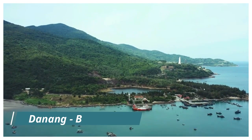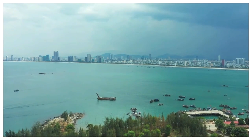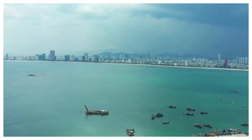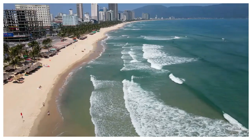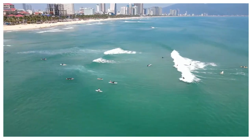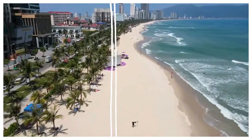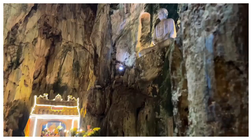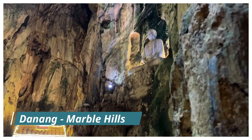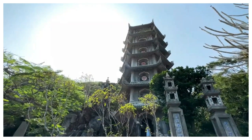If you are a beach lover, you will be amazed by the pristine coastline and crystal clear waters. Some of the most popular beaches in Danang include the Mai Khai Beach and the Non Nuoc Beach. These beaches offer a wide range of activities such as swimming, surfing and sunbathing. One of the must-visit places in Danang is the Marble Mountains. It's a series of five hills made up of marble and limestone.